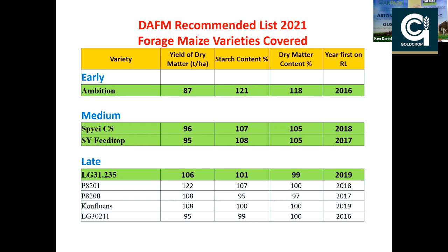So then as we move to the later, more medium maturing varieties, which would be a bit later than Ambition in harvesting, if you sowed Ambition in a normal type of growing season, you might expect it to be harvested before the end of September, whereas with the next two, Spicy and Feedy Top, we'd be expecting in a normal year that you'd be harvesting those in the first half of October. So their yield is up from Ambition, the yield of dry matter that you get per hectare, at 95, 96 there. And the starch content is quite good also, at 107, 108. I should say, I suppose, that the control varieties here are generally taken from the later category. So they would have higher yield of dry matter. So the earlier types, the earlier medium types, would fall below the 100 in terms of dry matter.